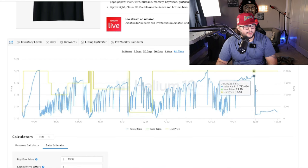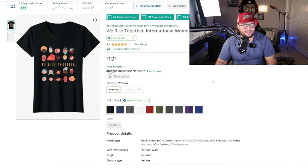This is something that's pretty cool. I love to see this type of stuff, especially with t-shirt designs. And nothing too crazy about this design either, right? It's pretty simple, pretty easy to do. And I like it a lot. And they just have it on the women's type only.